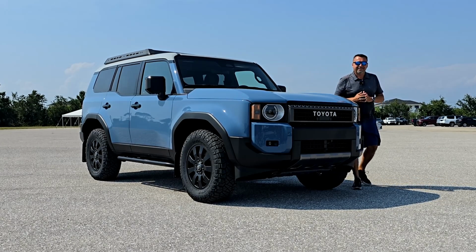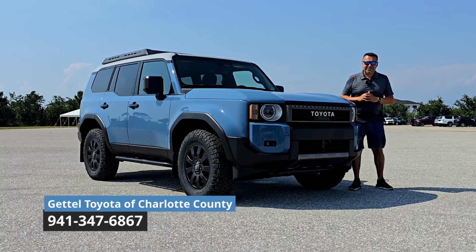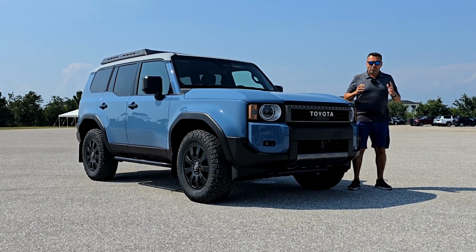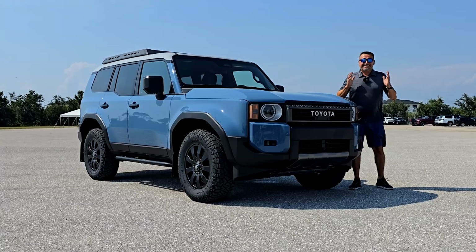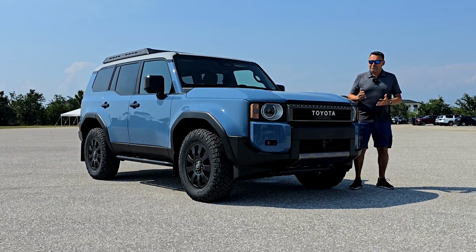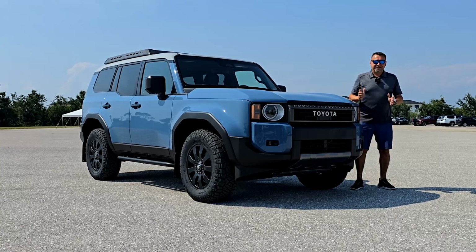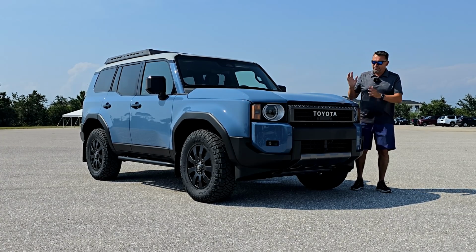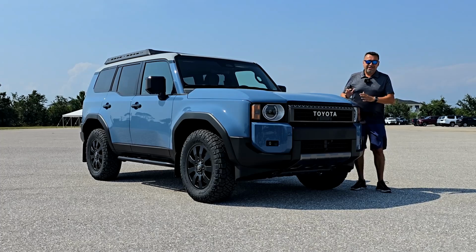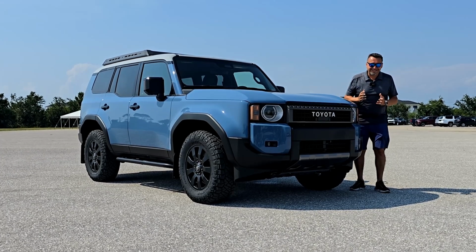I'm back here at Gettle Toyota of Charlotte County in Punta Gorda, Florida with this brand new 2024 Toyota Land Cruiser. Quite frankly, I've been waiting for this moment for a long time, ever since Toyota announced that they're going to bring the Land Cruiser back. I couldn't wait to finally get my hands on one, and today I'm going to take you on a complete tour of this vehicle. This is the first edition, the highest trim level, and we're going to check it out from the exterior, interior, technology, powertrain, and a test drive.